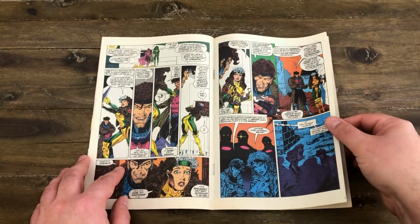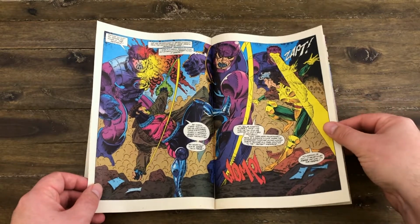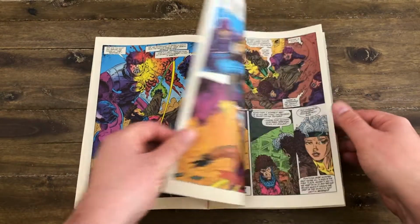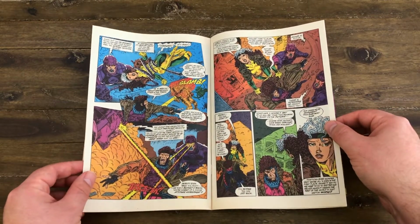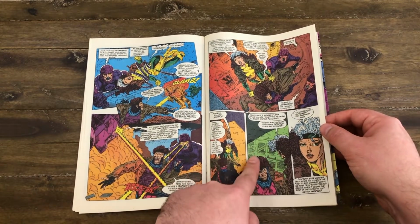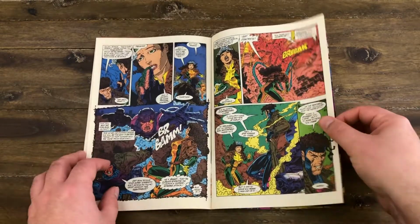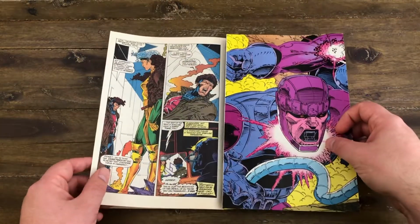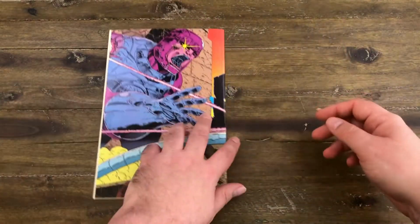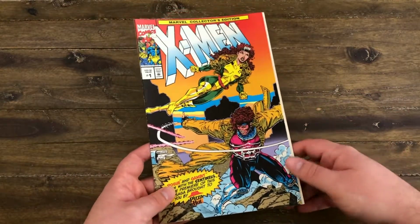The first one is a Danger Room session gone awry. So the Sentinels attack Rogue and Gambit. There's a cool background from Days of Futures Past on that one. But yeah, it's not bad. I mean, it's a little short issue. Nothing super long, but that was a solid one. This is probably one of my favorites as a kid.